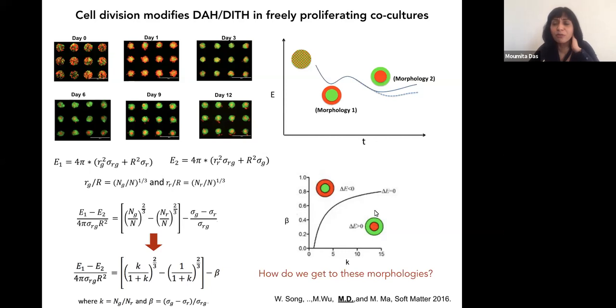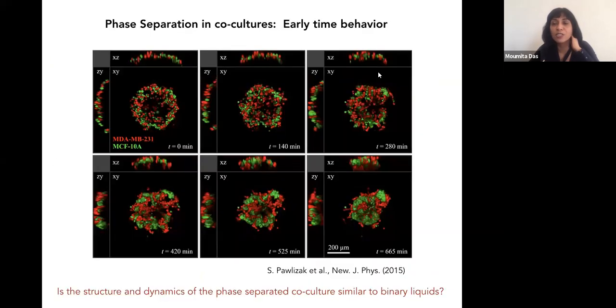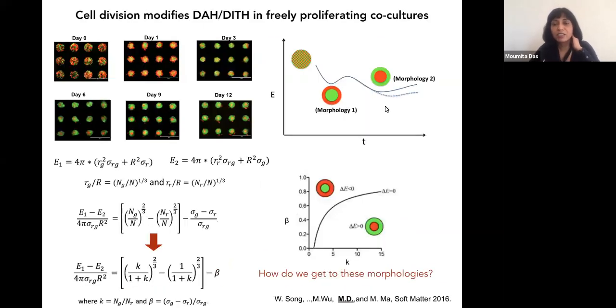But then you do have a region of phase space where you can get this other morphology, where you have the healthy cells on the outside and the cancer cells on the inside, right? So essentially what's happening is cell division, or differential cell proliferation, is changing the ratio of the number of cells, and that's modifying the balance of these energies and giving rise to the second morphology. But this is still the final state.